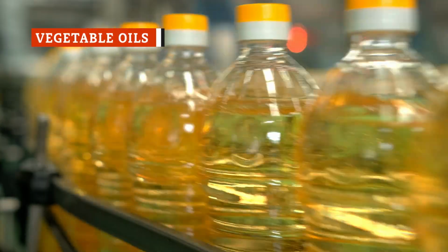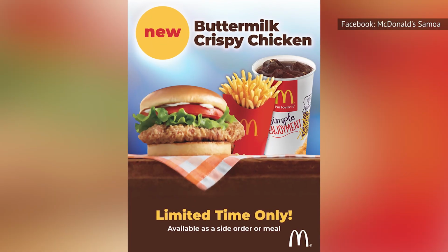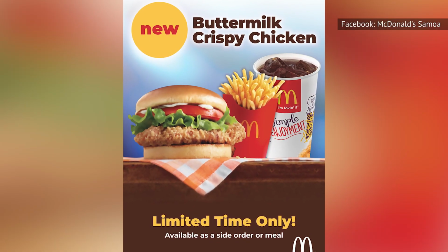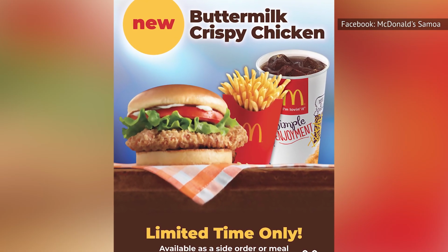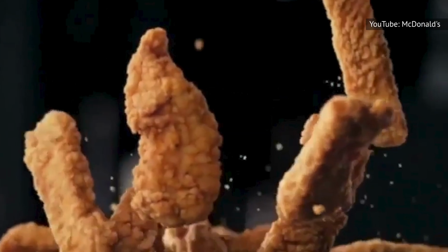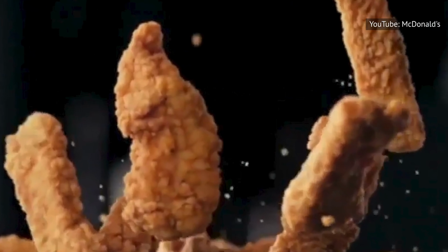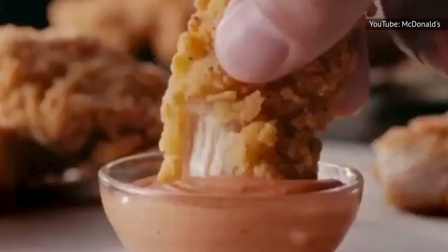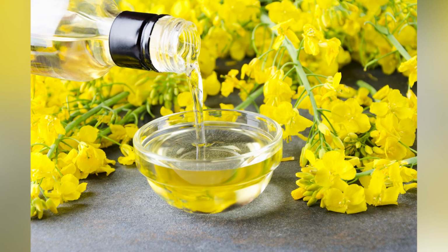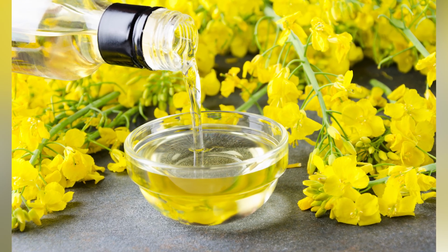Not all oils are created equal. According to Health, palm oil, found in many fast food chicken sandwiches, including McDonald's buttermilk crispy chicken sandwich, is higher in saturated fats than some other vegetable oils, like olive oil. And even though palm oil has zero trans fats and is lower in saturated fats than butter or coconut oil, the high saturated fat content makes the oil far from being considered a health food. Vegetable oils like canola oil should be considered your first choice when selecting healthier fats.